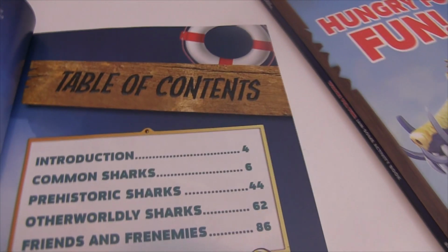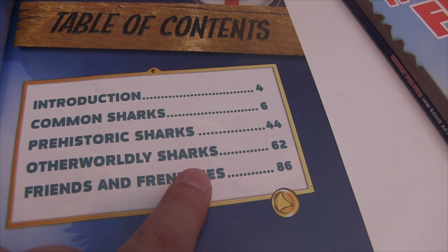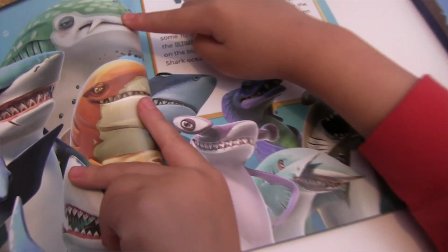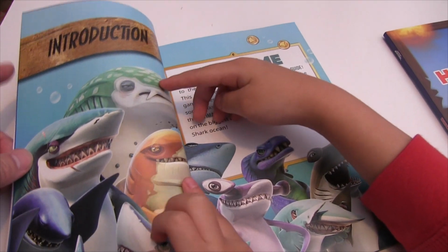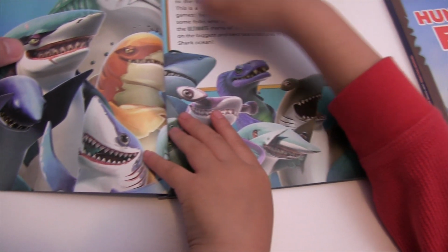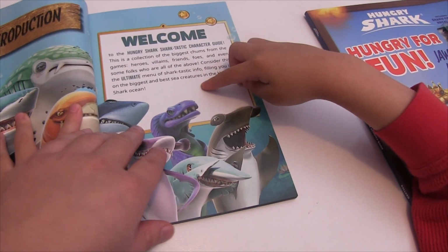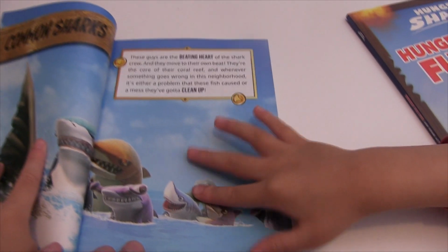Let's see the table of contents, what it's about. It has an introduction. It has common sharks, prehistoric sharks, otherworldly sharks, friends and frenemies. This is a nice picture. It looks like he's sleeping like this. Yeah. That looks like a whale shark. And then this one is a great white, maybe? Yeah. So that's a lot of cool stuff. Alright, so let's keep going. So these are all the common sharks. So I think these are all the normal sharks that are based on sharks in the real world.